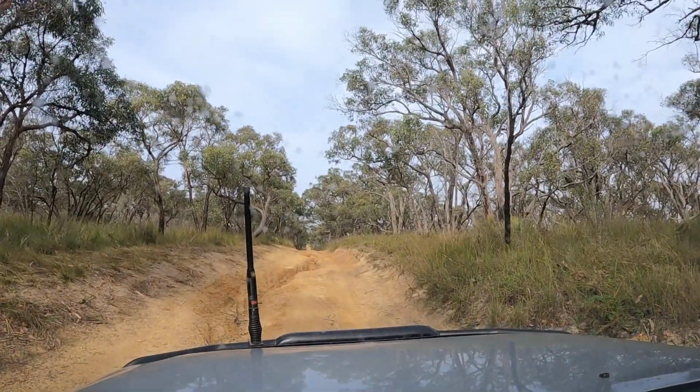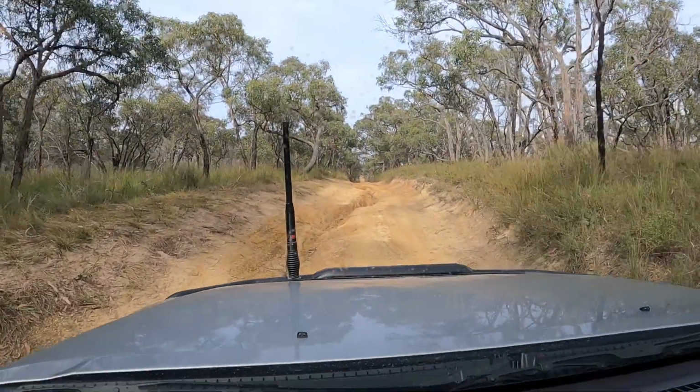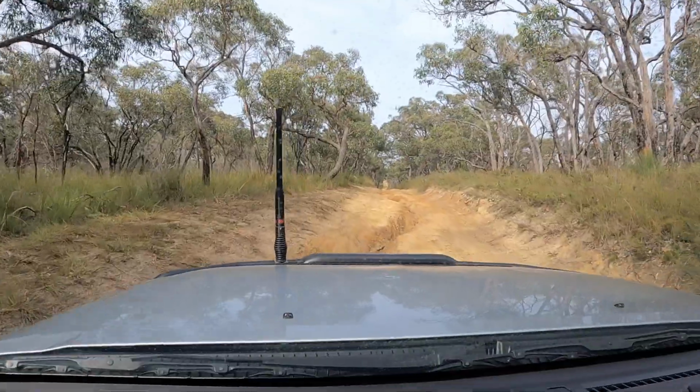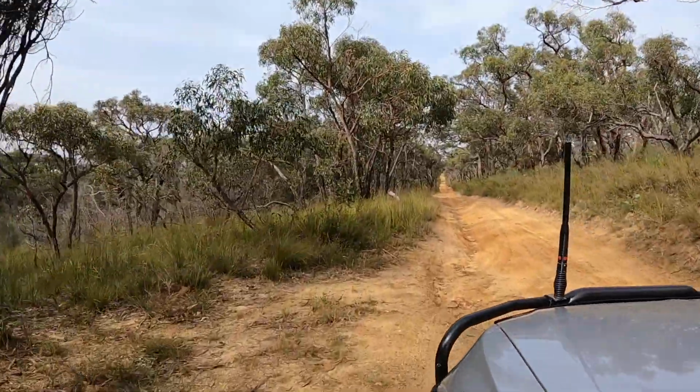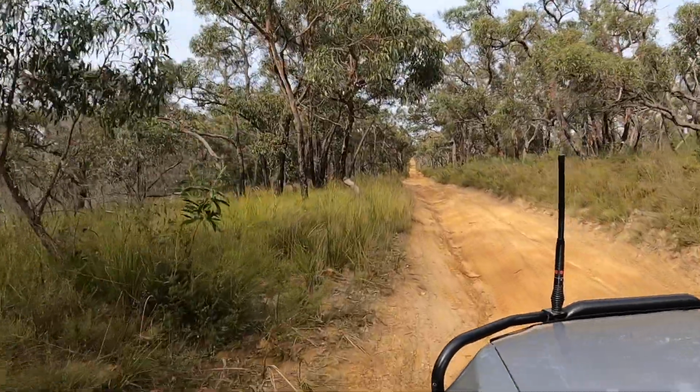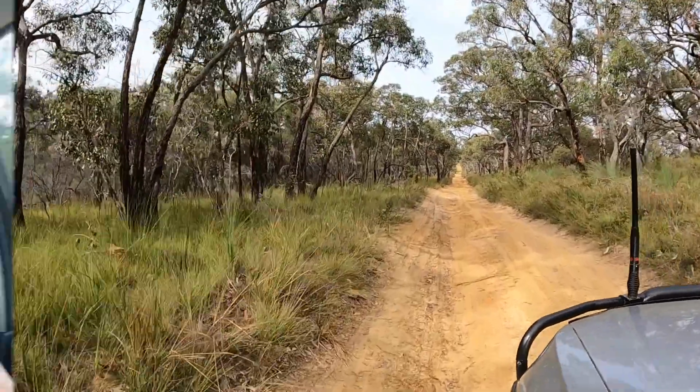This is a bad time to be indecisive, but I chose this exact moment to be indecisive. Straddle those ruts. So far the track has been good because the ground is quite firm. There's a lot of ruts. So there you go, another English lesson. There's a lot of ruts.